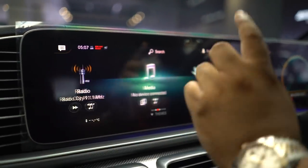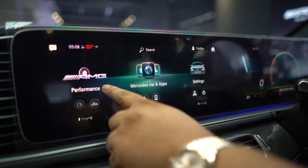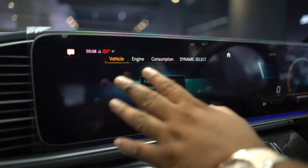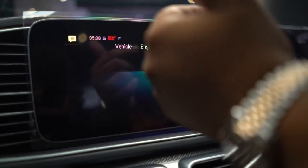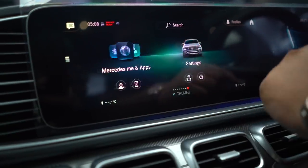So it is touchscreen. The GT63 four-door that we saw wasn't touchscreen. This is touchscreen. And obviously, being an AMG car, it has the AMG options. We're in the showroom right now, so I don't really want to start the car and kill the people from carbon monoxide. Oh, yeah, we'll start the car. I got a little exhaust clip later.